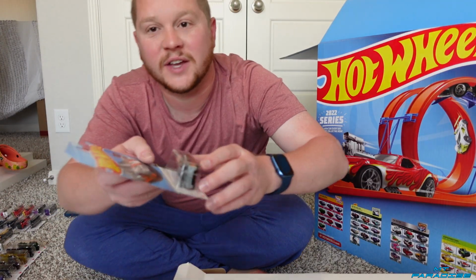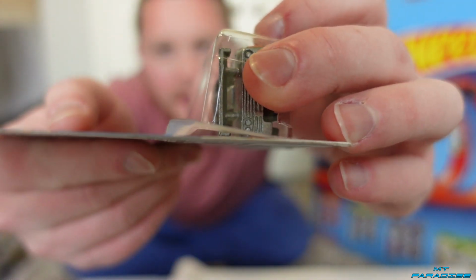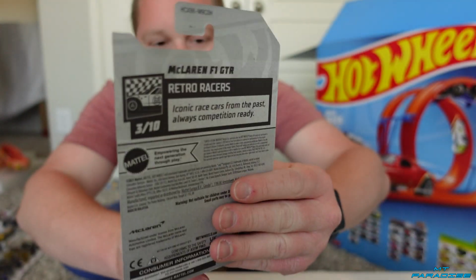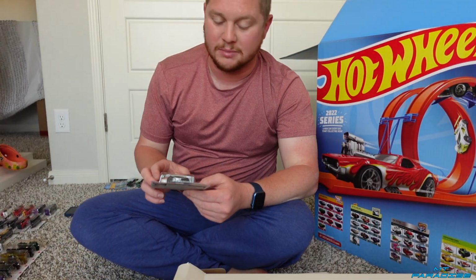And then you got some stuff like this where you can see the package. I don't know if you can really see that. It's separated right there. So a lot of that package was not properly sealed. It does have the factory sealed sticker on it though. This is actually one I'm planning on collecting as well. So not too worried about it.